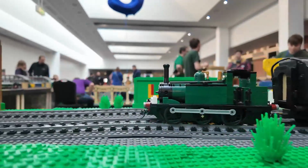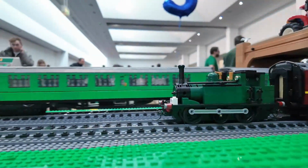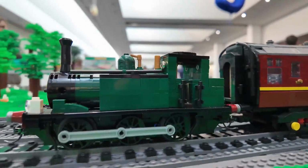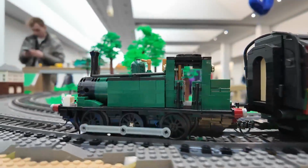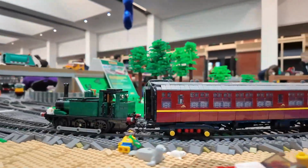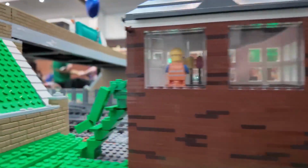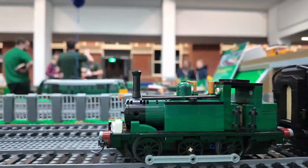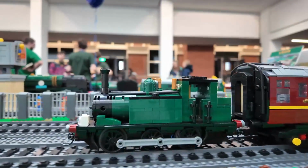And I've got to ask you this: what's your preference? Diesel, electric, or steam? I like steam. This is modelled to be either preserved or late 50s, early 60s station era, and that's what I like. I like BR green. Early diesels, I like some stuff, but I like steam.